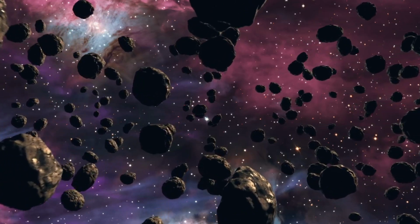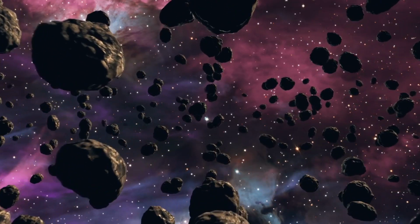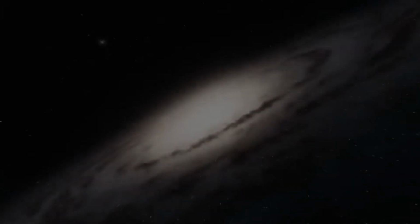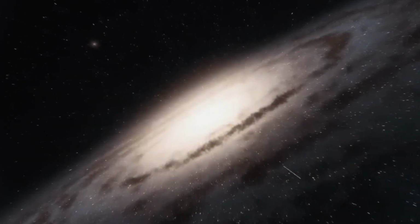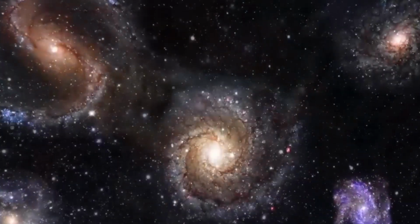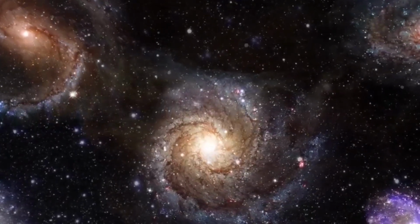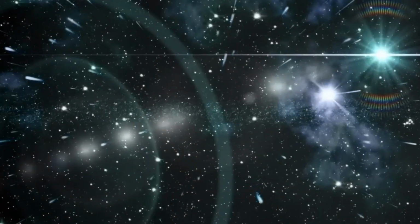Get ready to be blown away as we unveil the universe's best-kept secrets. The James Webb Telescope has just unleashed an awe-inspiring collection of 10 insane new images of star clusters. Brace yourselves for a jaw-dropping journey through the cosmos, where the mysteries of star formation and galactic evolution come to life like never before. Buckle up, space enthusiasts, because this is a visual adventure you won't want to miss.